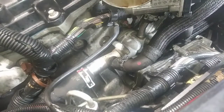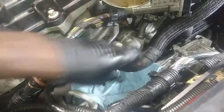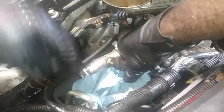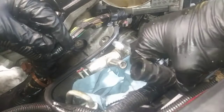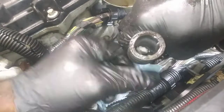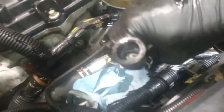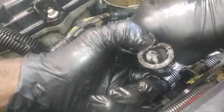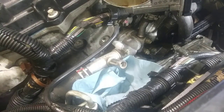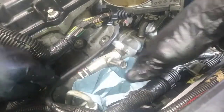Have to clean this off. Let me get a paper towel. I'm going to make a mess anyway. Yep, look at that. You can see it. That's that crunching. I don't know what in the world that is. So pull this off. The hose is going back on there that I pulled off, and yeah, there's some in the tube right there. So I'm going to leave that alone.